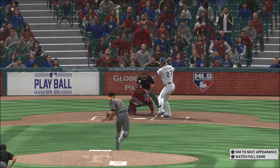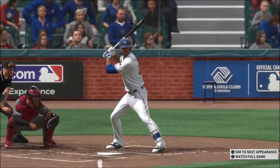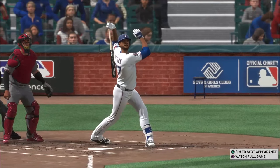I mean, you want to talk about doing your job and getting paid for it. There it is right there. Unselfish AB trying to work his guy from second to third. And, oh, what do you know? Not.